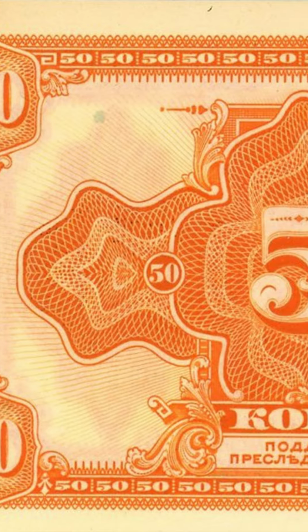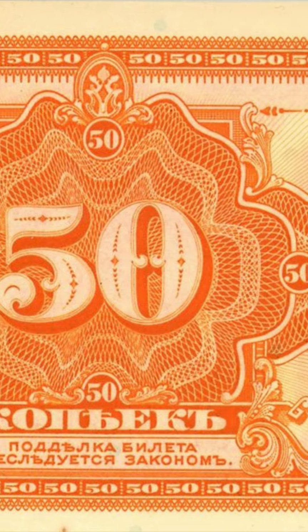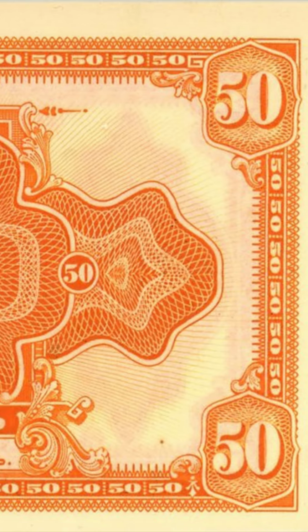The back of the note is filled with ornate patterns and large 50 numerals. A warning at the bottom reminds users that counterfeiting is punishable by law. But behind this note lies a much larger story.